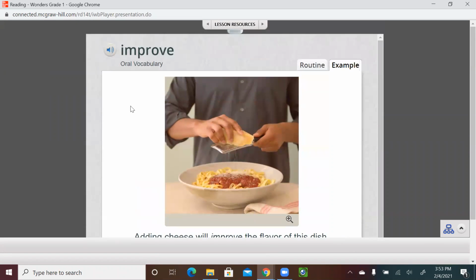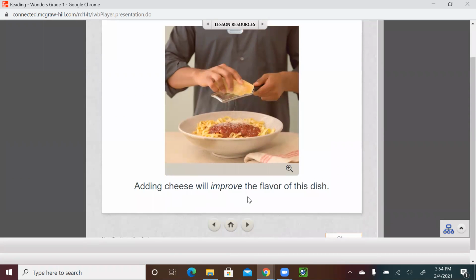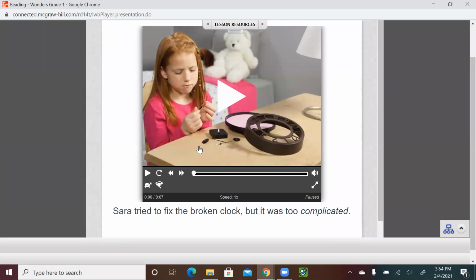Okay, let's go for the next word. Improve. Adding cheese will improve the flavor of this dish. All right, improve means make it better. So you can say, well, you need to practice more to improve your handwriting, or you need to practice riding your bike more to improve your riding. Or here, improve, make it better. As we say, adding cheese will improve the flavor of the dish. All right, next word.